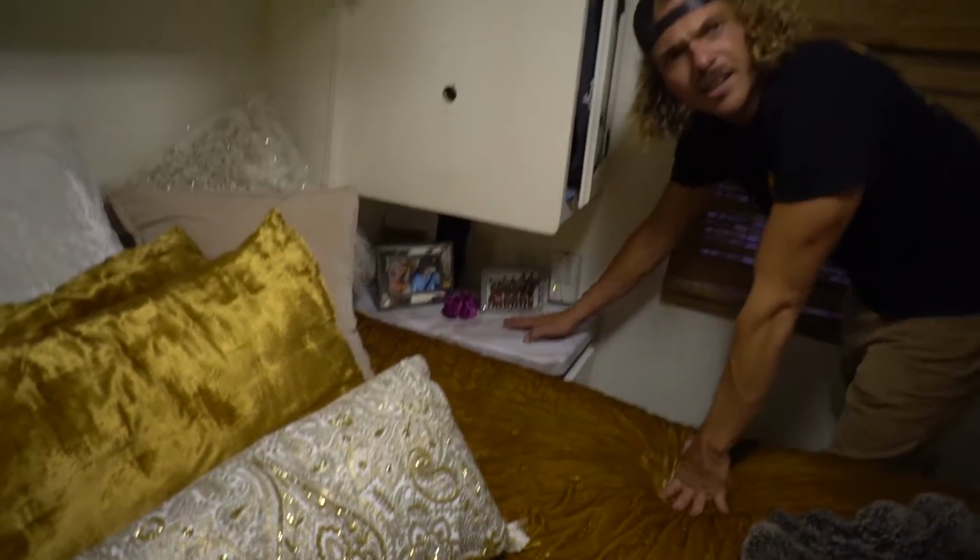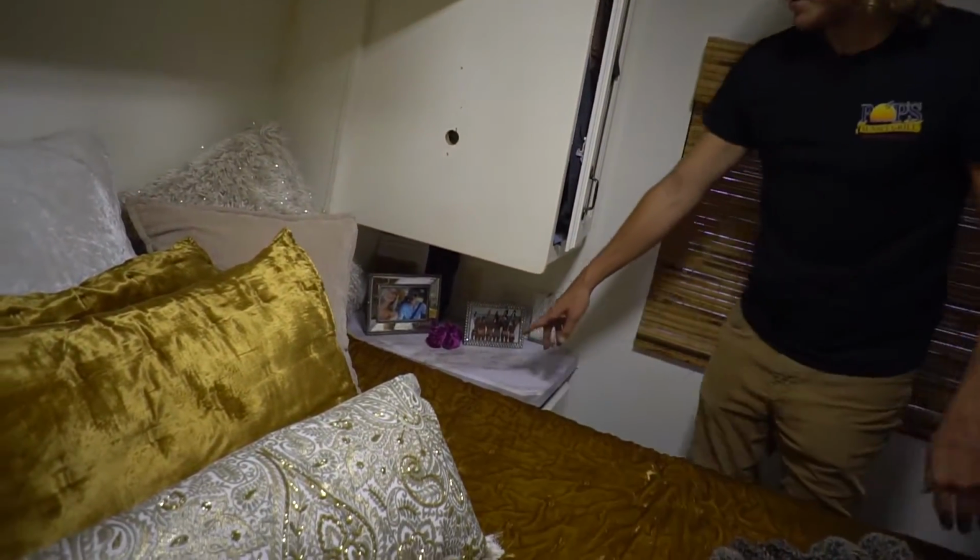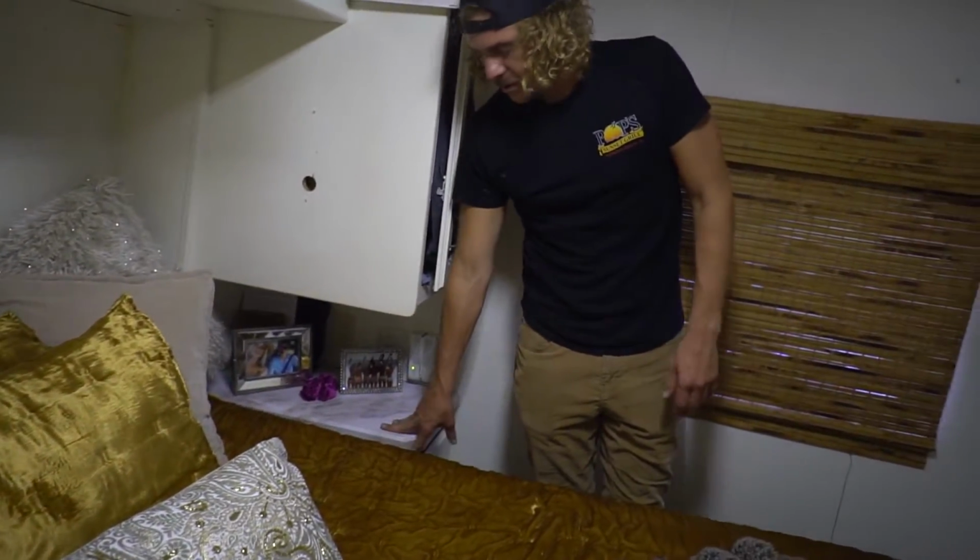You just pull them down. I guess this is technically a dresser. A bedside dresser. We used the same stickers as we did in our countertop, those marble top stickers, and they've held up great just like they did in there.